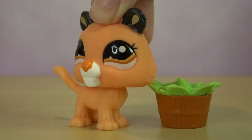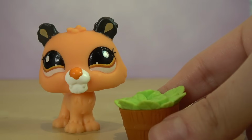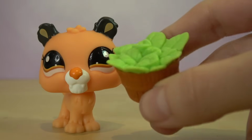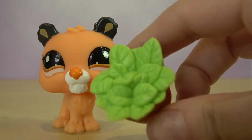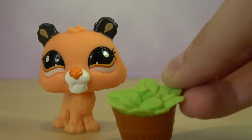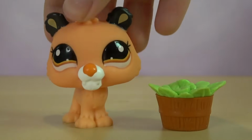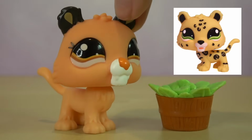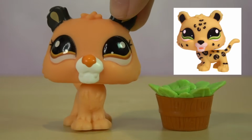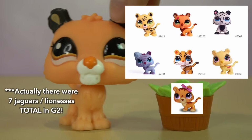But look at her color scheme. She is beautiful. And this pet's accessory is this potted plant. I've never owned a potted plant of this mold before. I don't even know where this accessory originally came from in the G2 line. And the jaguar is another underrated mold that we don't typically see. It started out as a special edition jaguar that you could only get by mail, and then there were like 1 or 2 others that came after it that we haven't seen any since.